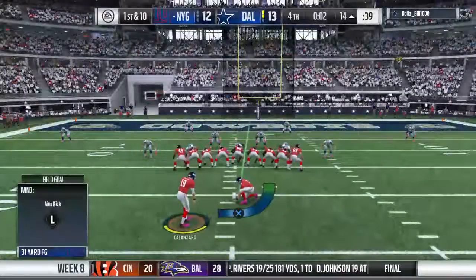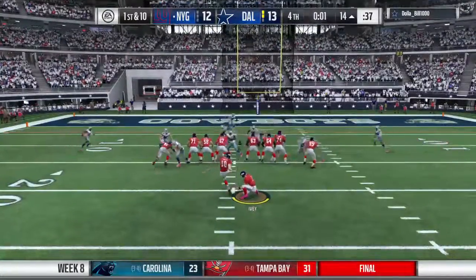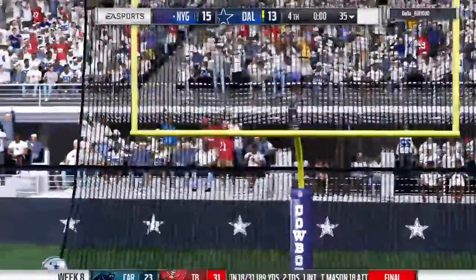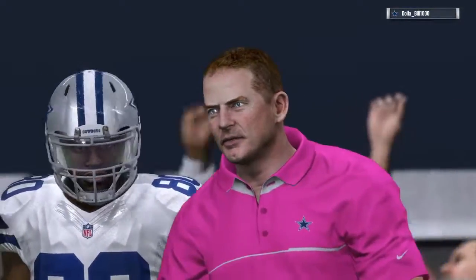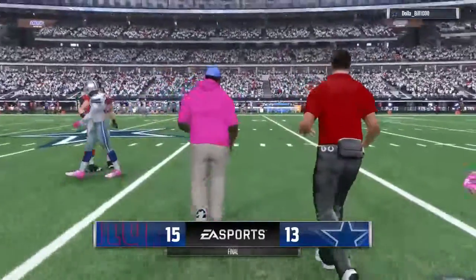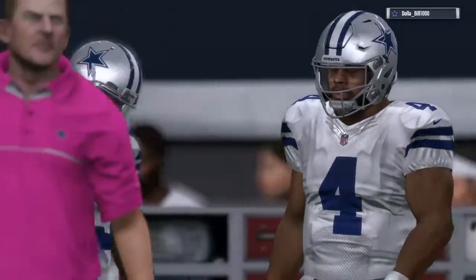So now it all comes down to Chandler Catanzaro. And his kick is good. He knocks through his 3rd field goal of the game, and this one is the one that decides it. And the Giants win the football game. A road win in the National Football League.